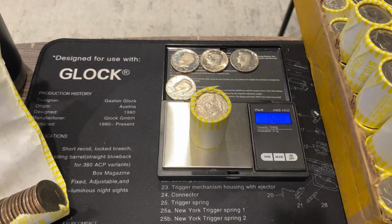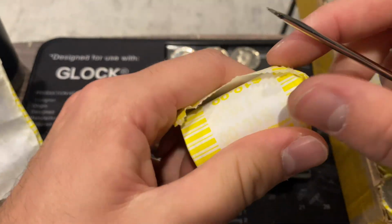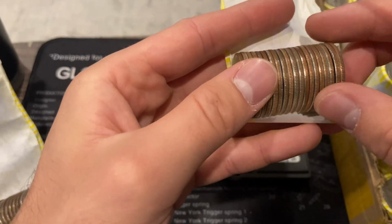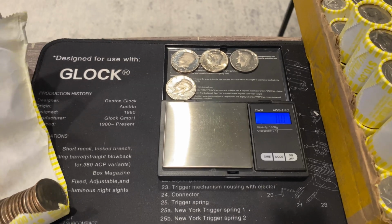So far this year, we really haven't found too many proofs. Last year, we found quite a bit in our boxes. This year, not as much. So pretty interesting to see this hunt. We're kind of finding some more proofs, so not too bad.